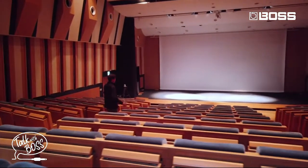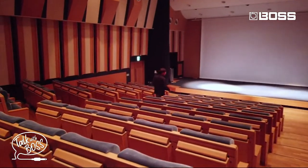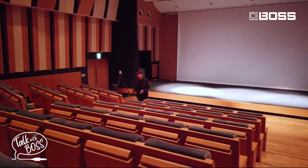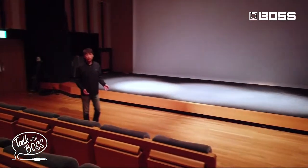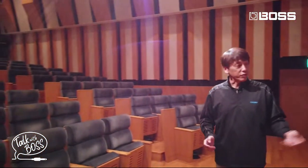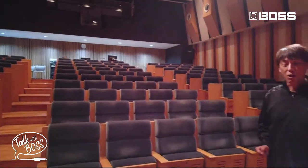This is our sound reference hall. It is designed for testing our equipment, not for music concerts, so the sound design is a little bit dead. The reverb time is 0.7 seconds. This is not suitable for a music concert, but good for testing equipment. The other day, we did a test of the GT1000 final tuning.